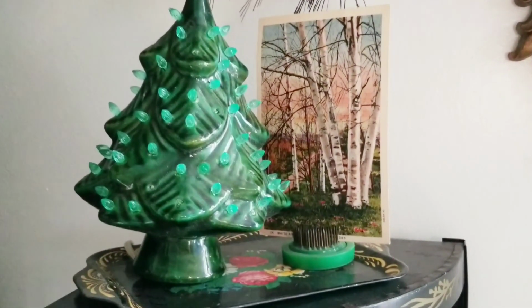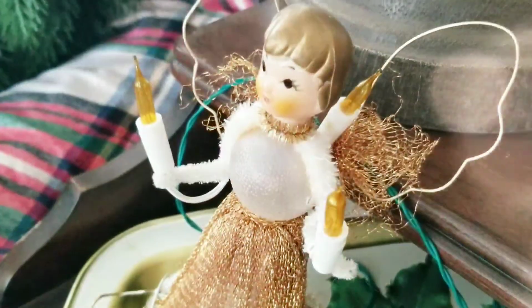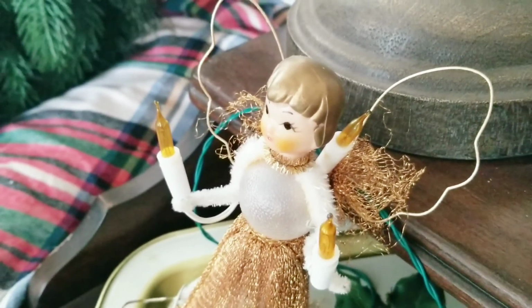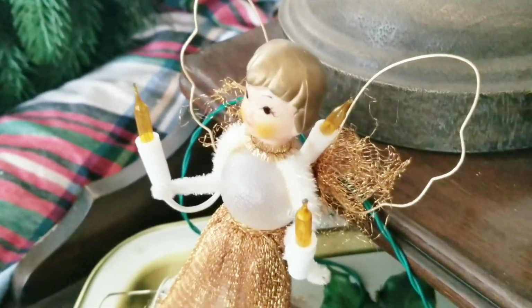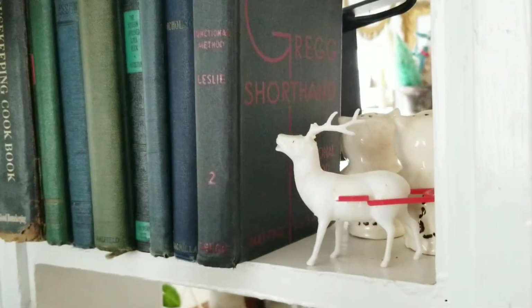And I'm just continuing to add little dabs of Christmas here and there. So many great thrifted finds. When I think about what I paid for all these years ago, it just blows my mind. It's getting so hard to find vintage Christmas at thrift stores now.